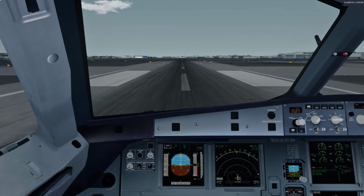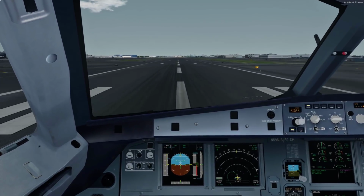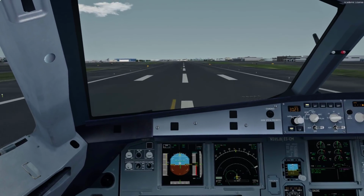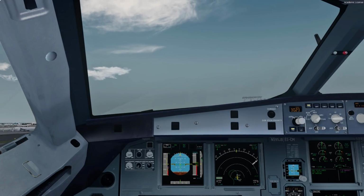Making our way through 80 knots, 100 knots, checked. So nice and heavy. Slow acceleration takeoff here. Slowly bring the nose up for a nice rotation. There we go, there's the rotate speed. Nice, lovely rotation, very smooth.